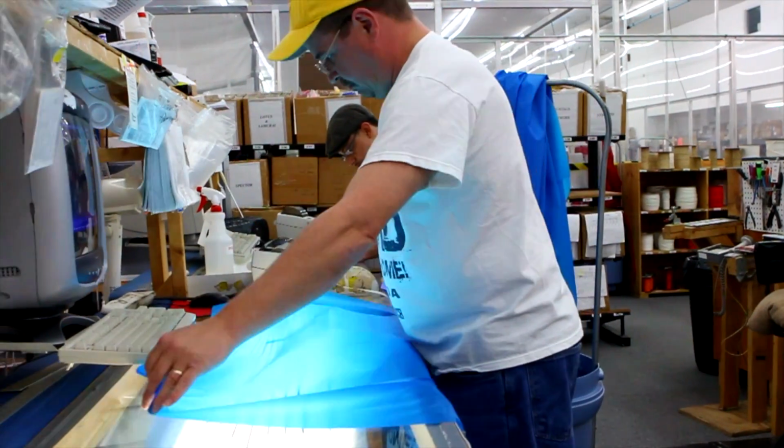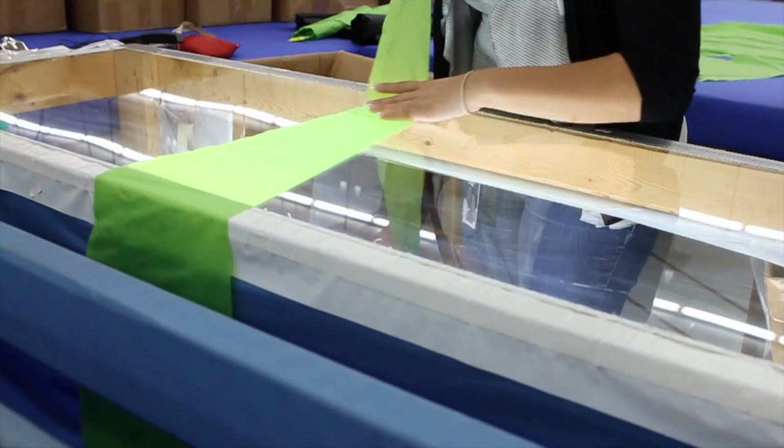The canopy is next going to go into pre-production inspection. Each piece of your canopy is going to be taken out of that box and reviewed one more time. At this point, 3 sets of eyes have looked over your canopy: once in receiving, once post-laser table, and once pre-production.